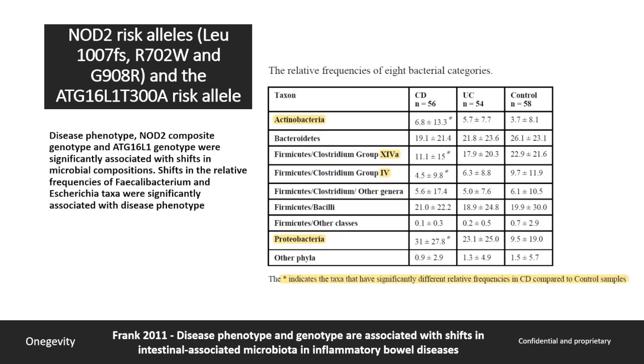Also of note, the phyla Actinobacteria and Proteobacteria were significantly higher in Crohn's versus healthy controls. And the healthy clusters 4 and 14A were significantly lower. These are all pretty classical findings for the Crohn's microbiome and even for ulcerative colitis at times as well.